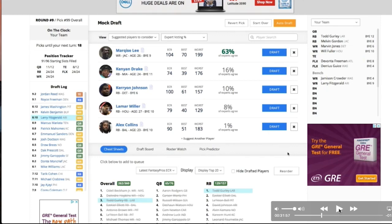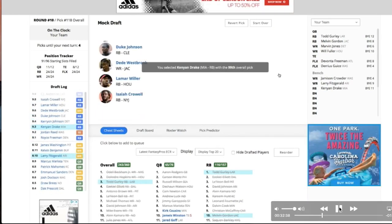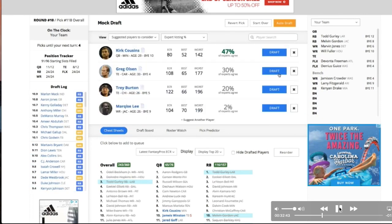And I love having Kenyon Drake as our fifth running back. That's just spectacular. How could you not? If he hits, it's money in the bank. Right. We can go get whoever we want with him if we wanted to change something up. All right. We're going to take this stab on Drake right here and pad our bench for potential starters for our starting lineup, because that's what it's all about.